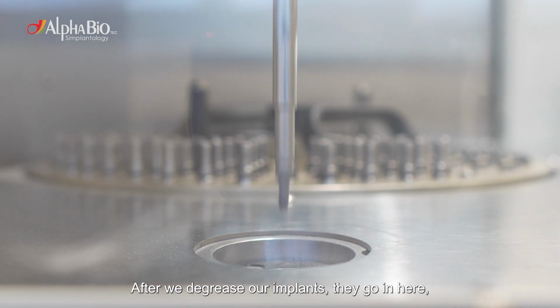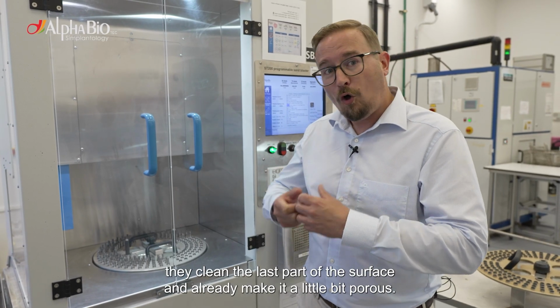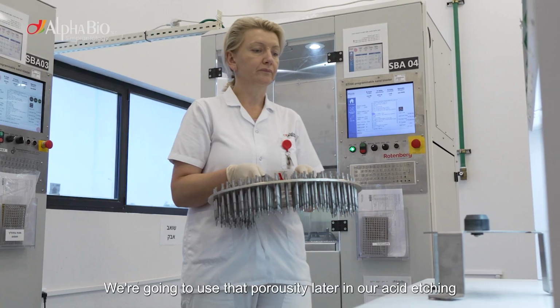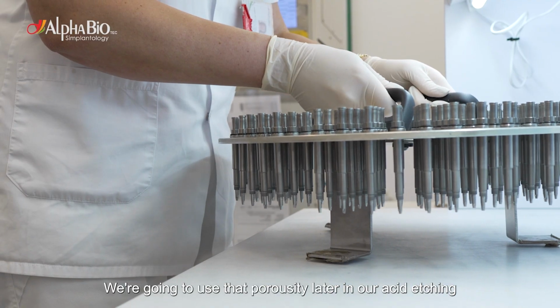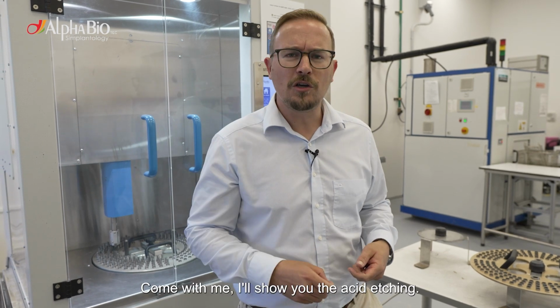After we degrease our implants, they go in here, they clean the last part of the surface and already make it a little bit porous. We're going to use that porosity later in our acid etching to create our final surface. Come with me, I'll show you the acid etching.